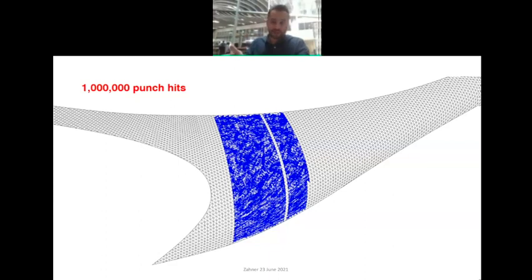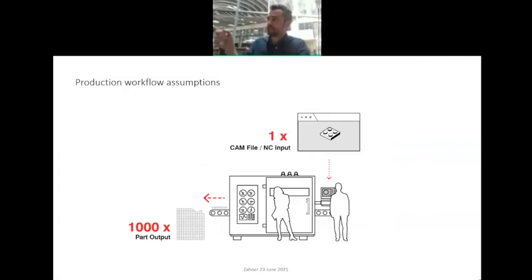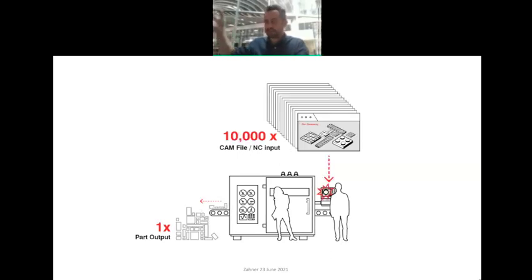Another large challenge with this, and I'm going to skip back a few steps, is our machines. This was largely processed on our punch, which is a Trumpf 3000 punch. Typically these punches, the software that they run on, they want something like this: a single file coming in, and then you're producing 1,000 of that exact same file. That's how the software typically wants to process that. In this case, we reverse this, where it's not 1,000 but 37,000 unique files, and we want to produce one of each.